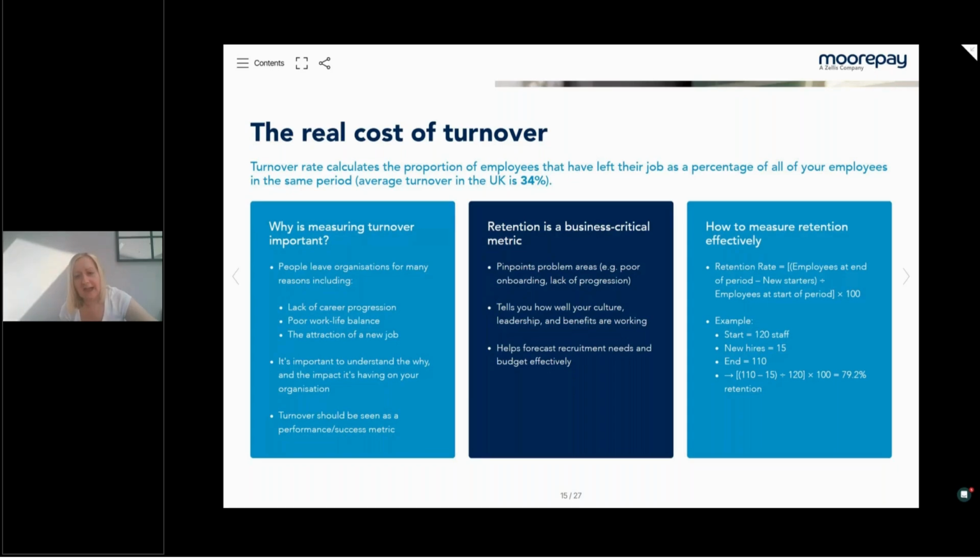So we've got here how you measure retention effectively. A retention rate is basically employees at the end of a period minus new starters, divided by the employees at the start of the period, and then timesing it by 100 to get the percentage.